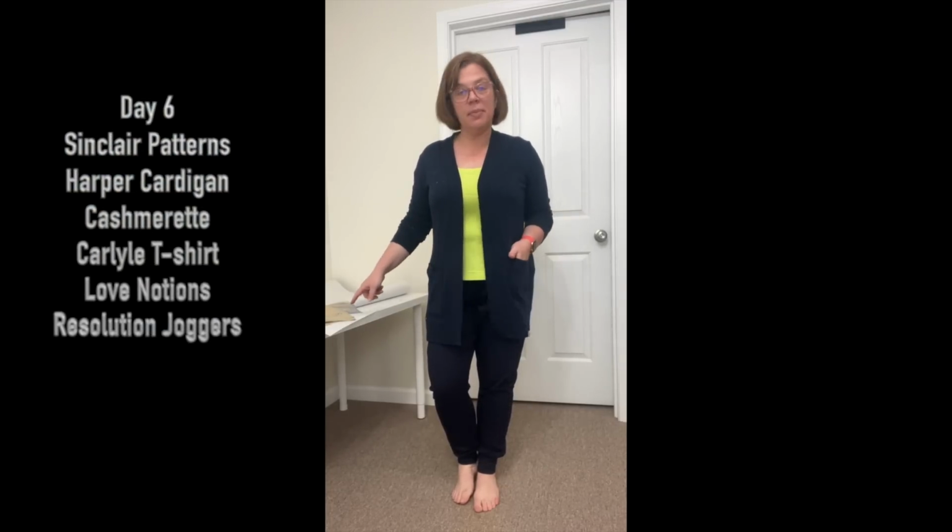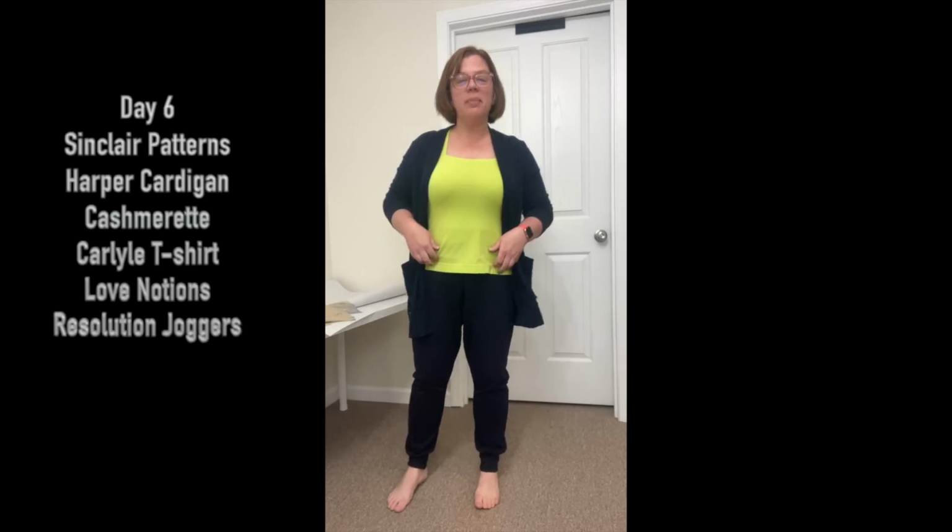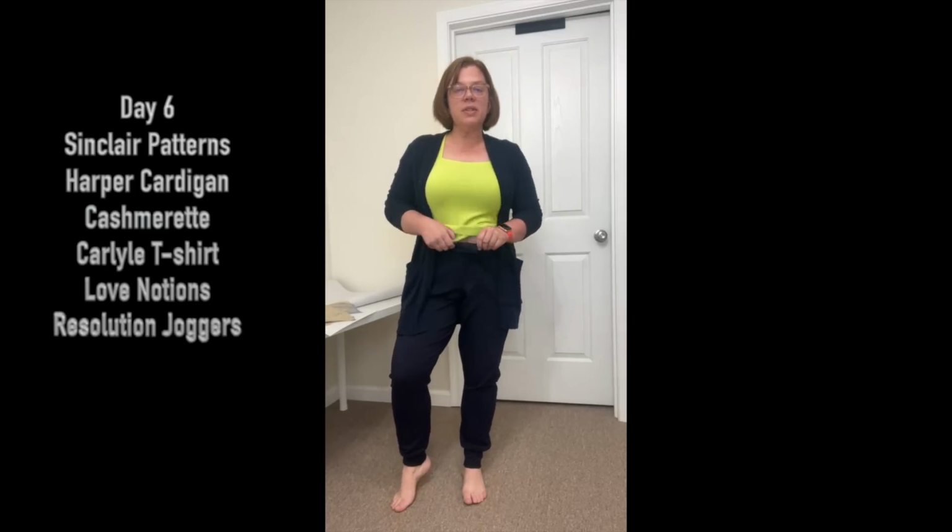Hello, happy day 6. It is Saturday. I pulled my table in here. I am cutting out a blazer and it's taking forever. I've been doing it all day. But I've got on my Love Notions Resolution joggers, my Cashmerette Carlisle with my Sinclair Patterns Harper cardigan. So just a very easy, relaxing outfit because I've been on my feet cutting out, and now I'm going to start sewing, even though we're almost through the day, to see how much I can get sewn on this blazer today.